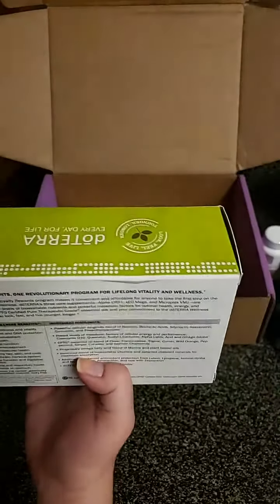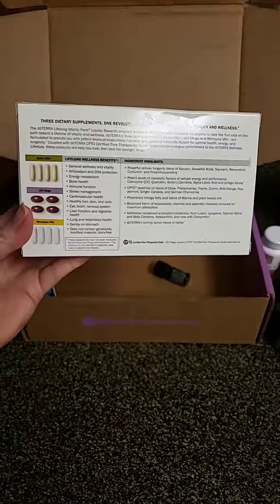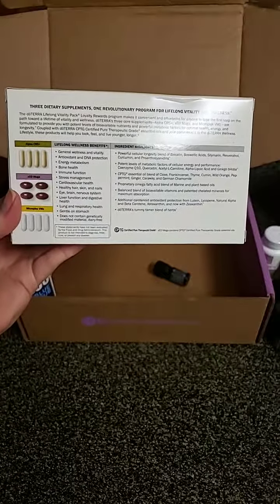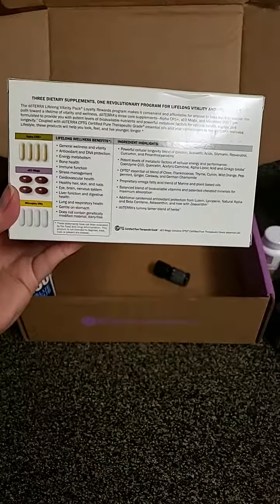And there's a 30-day money-back guarantee with this box. And so if you take them for 30 days and you don't notice any difference, you can send the empty bottles back to doTERRA and they will completely refund your purchase price. So if that is something that you're interested in and you want to give them a shot, let me know. I'd love to get these in your hands because they are amazing.